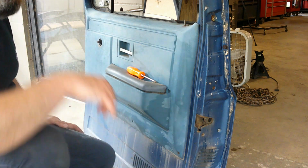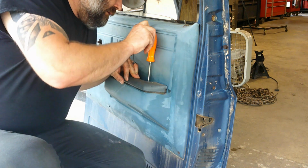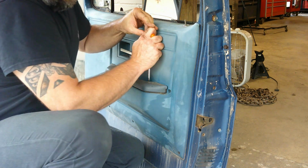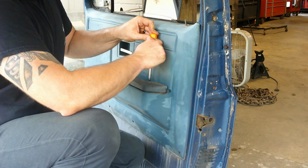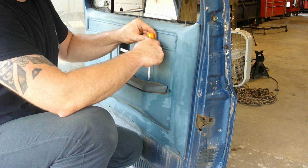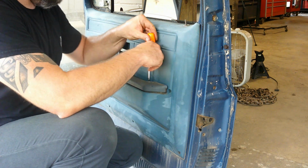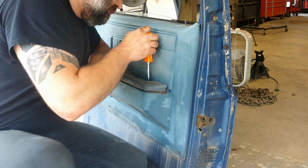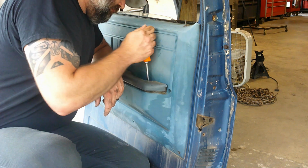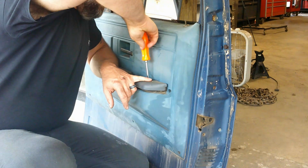But there it is. So after you do that, you got 2 screws in the armrest here that are usually stripped out or rounded off or rusted up where you can't get them, and then you end up fighting it. But these look pretty good. This one seems to be turning. I think it's coming out. Yeah, it is.